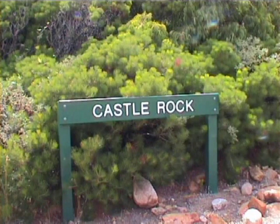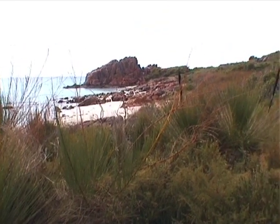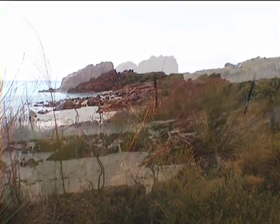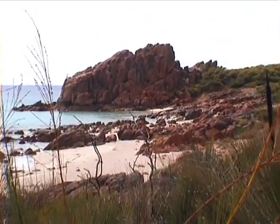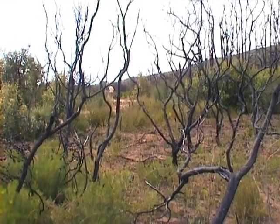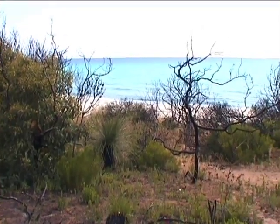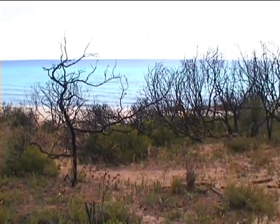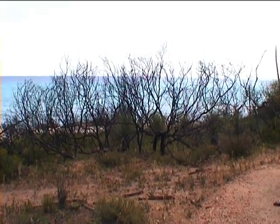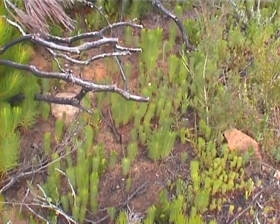On our final day at Dunsborough, we drove to Castle Rock, about 5 kilometres out along the road to Bunkers Bay. This called for a 600-metre hike from where we had left the car to the rock itself. It was apparent by the vegetation along the track that a fire had been through this area at some stage, but nevertheless there was much new growth to be seen, and various types of the vegetation had not been greatly affected.